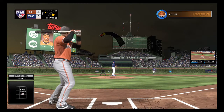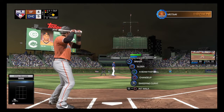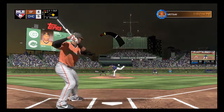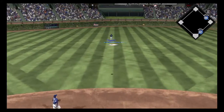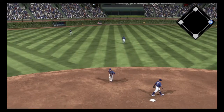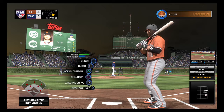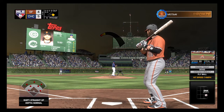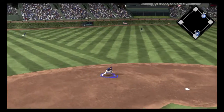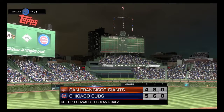4 runs, 8 hits, and no errors on the Giant ledger to this point. And a slider's in the dirt as he lays off it for a ball. Lifted into the air to shallow center. Hayward comes on now and makes the catch in shallow center for round number 2. So it's a runner at first with 2 men out, and stepping in the slick fielding shortstop Brandon Crawford. Hit hard back up the middle. Zobrist is there. Throw to first will get him easily, and the side is retired.